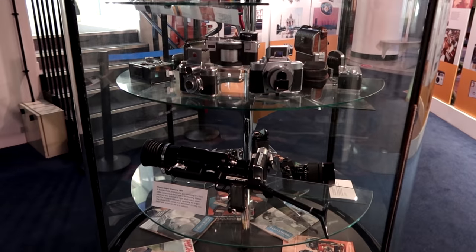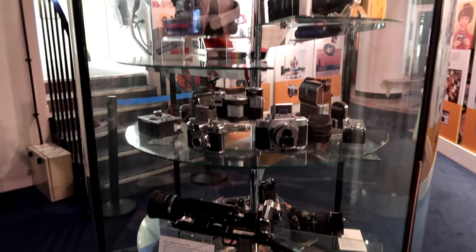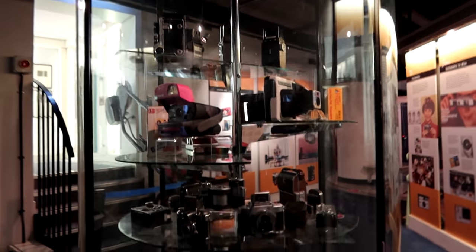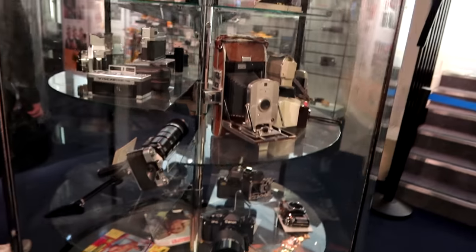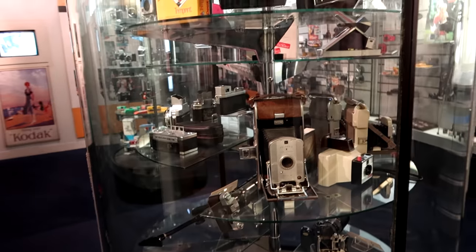Well, look how small cameras are getting. That photo sniper's quite funny. It's not really inconspicuous, is it? You know? No. Daddy, I don't know what to do. Canon F1. The first ever Polaroid.